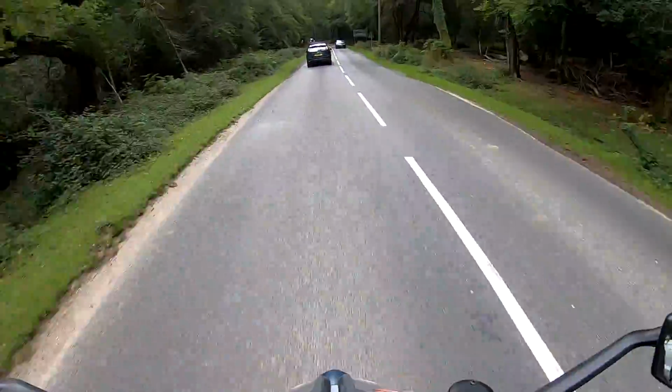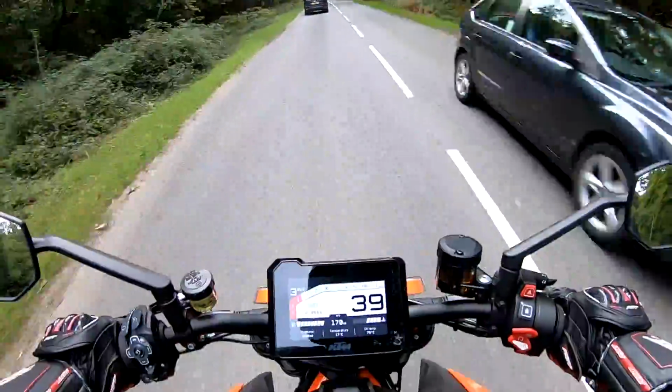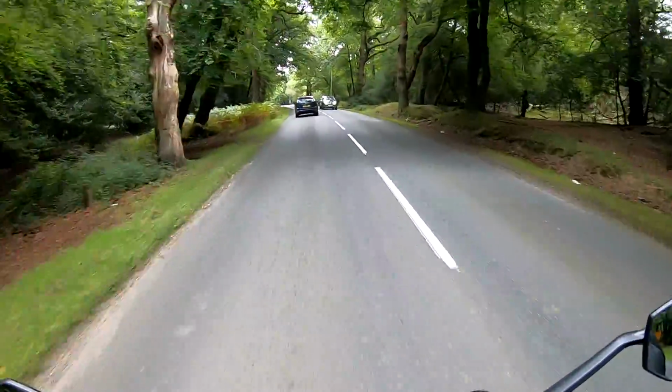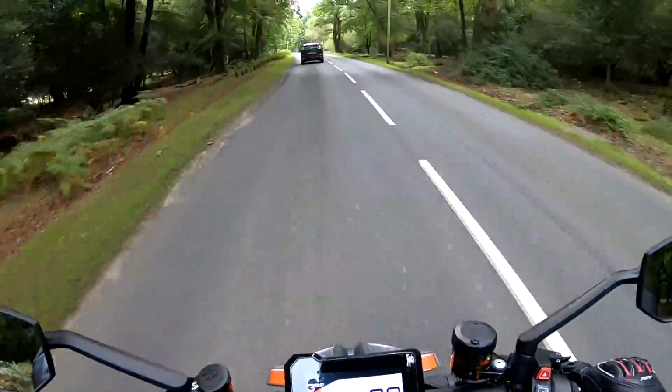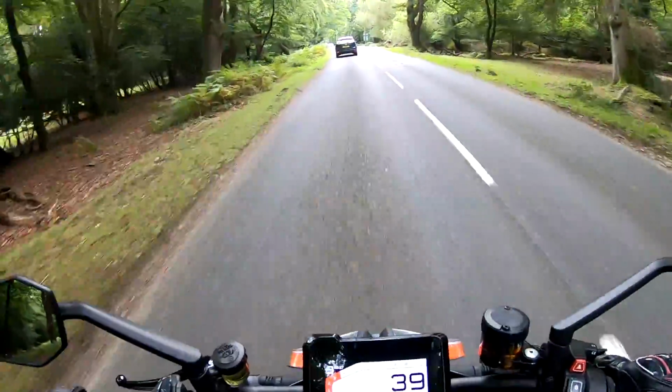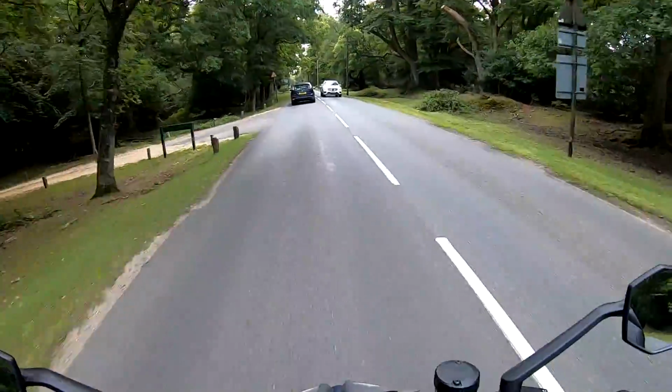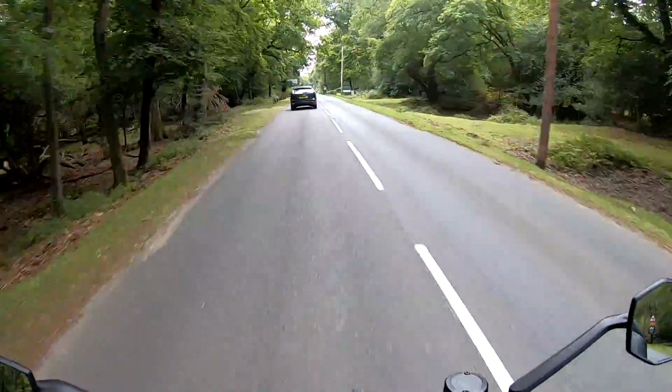But as I said, just going through these roads, guys, at sort of 40 miles an hour, it's incredibly civilized. It's happy at this sort of speed. Well, it does want to go fast, but it's very happy at this sort of speed if you do want to ride it at slower speeds.